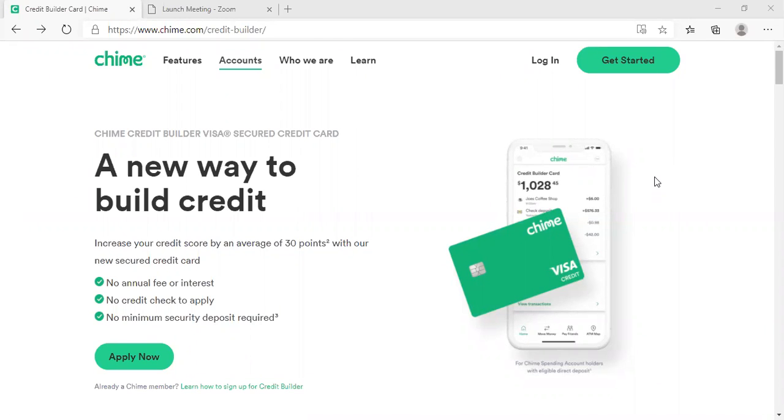I wanted to bring you some information on how you can receive a Credit Builder Visa secured credit card, and this requires no credit history and no credit check. Bad credit for this card is okay, and it is a secured credit card through Chime.